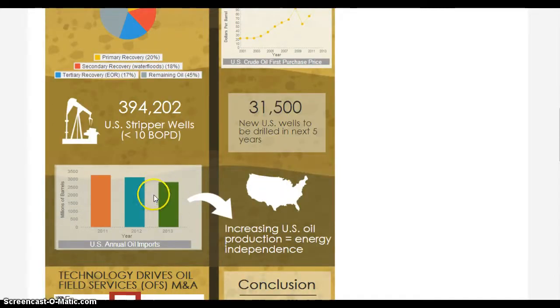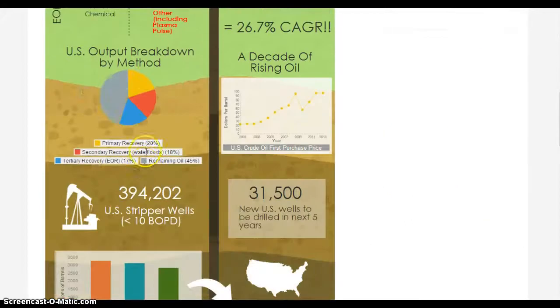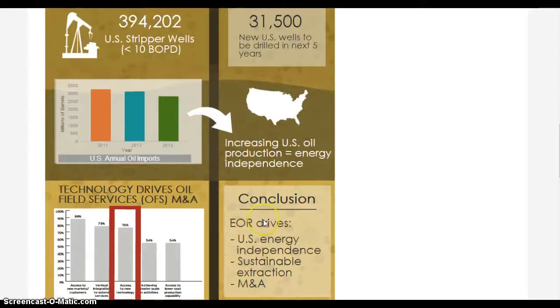Of course, corresponding with the growth of U.S. oil production is a decline of reliance on imported oil, as we see in this decline of annual U.S. oil imports over the last few years, and this is a trajectory that will, of course, drive the objective of U.S. energy independence.